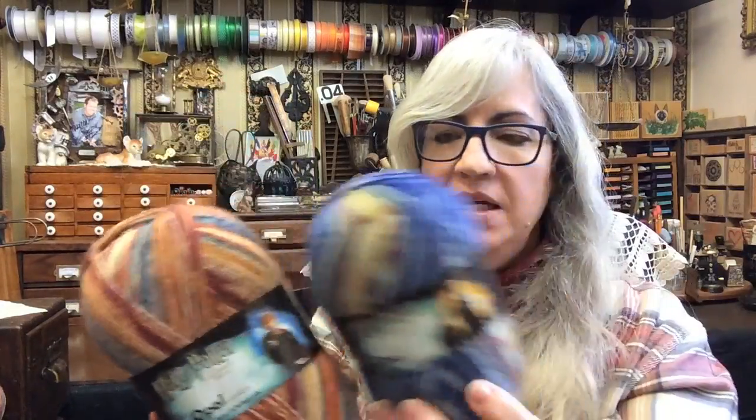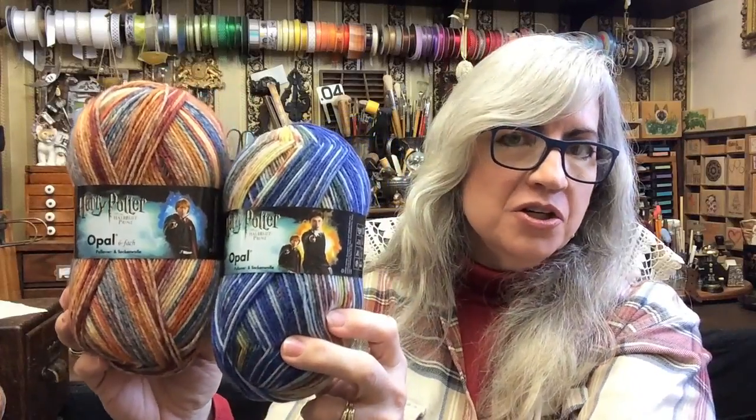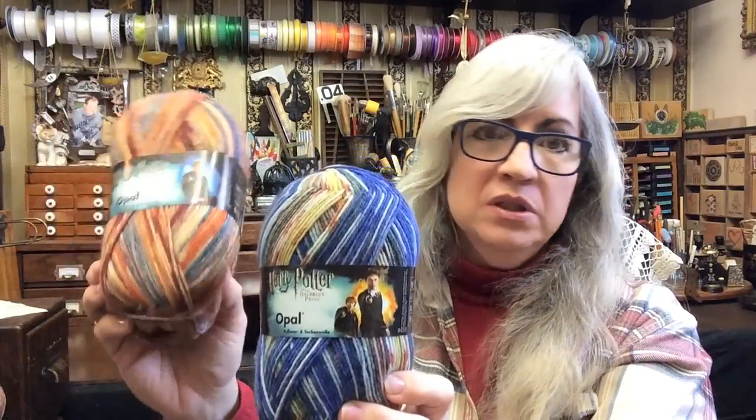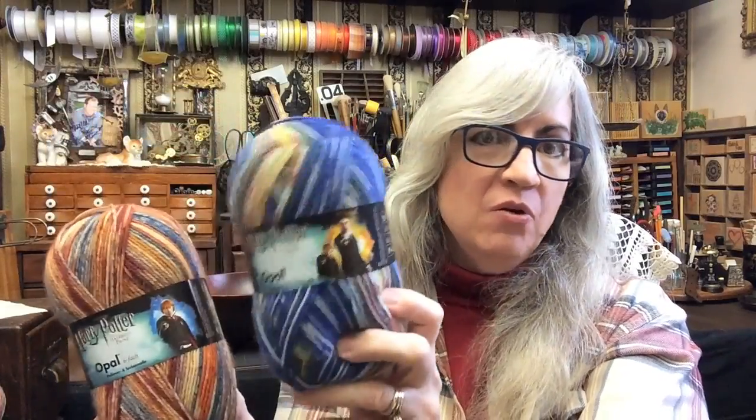So the other thing is that these are the 100 gram 4-ply. What I got from Germany is the 6-ply 150 gram skeins. So I thought that was very interesting. I'll show you a comparison of the two. This is the Ron colorway. So as you can see, it's larger and it is a thicker yarn. Really, really soft though. Really love this.